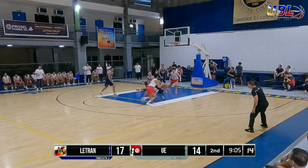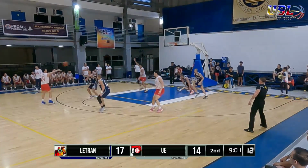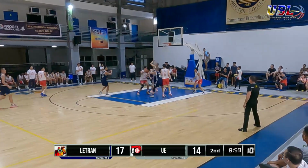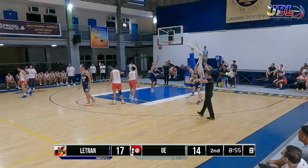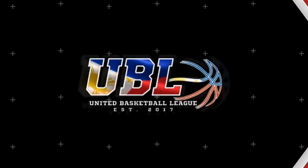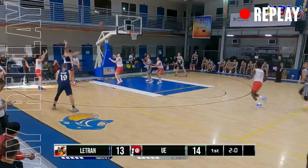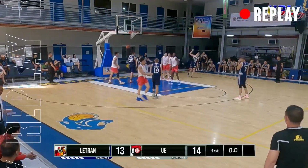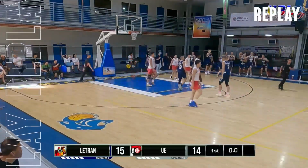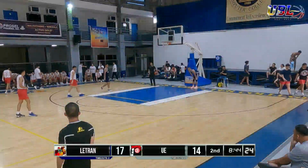Yo, they hustle for possession. Pedrita. They go inside. Yo, that extra pass, Pedrita, that's going to be a 3 second violation. Too much passing for the UE Warriors on that last sequence. 8:30, 17 to 14, 3 point game. Now already in favor of the LETRAN squad. Sabroso checking back in. Pedrita out.